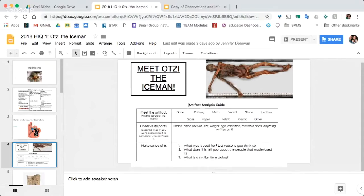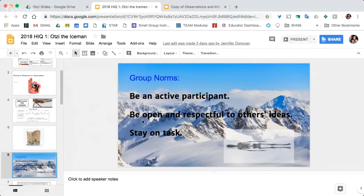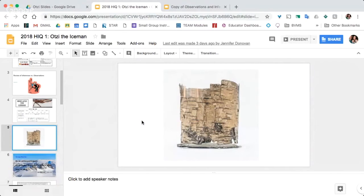Then after we analyzed Ötzi, we did our first artifact, which was this nice wooden birch canister, right? And we used our artifact analysis guide to figure it out. We said that it was made out of wood. We observed it, and we said that it was wood colored, kind of tannish, had some black lines throughout. It looked old. It looked like it was missing a piece right up here. And then we tried to make sense of what it was. So we said maybe it was a backpack or a canister of some sort, and he used it to carry his things, which we would then take a look at.